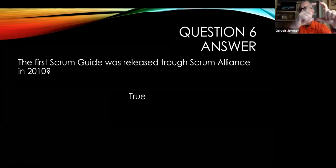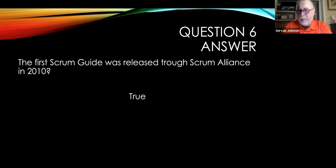If you go out there and look at the first Scrum Guide that came out, the 2010 one, it's all Scrum Alliance and it's all been branded as such. After that, it's all branded by Jeff and Ken. There's no Scrum Alliance associated with it, if you noticed. Okay, ready for the next question?